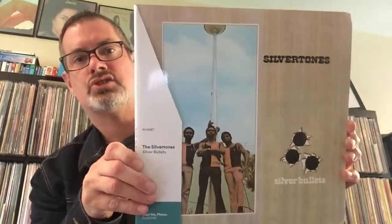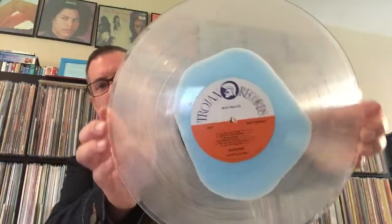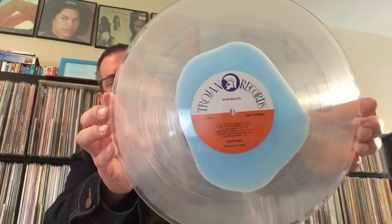First up is the Silver Tones, Silver Bullets. This just came out this year from Vinyl Me Please, an exclusive. Originally appeared on Trojan Records in the early 70s. And this is a pressing on what they call Vanilla Sky. Kind of looks like a frying egg to me. Frying blue egg. Replica Trojan label there.